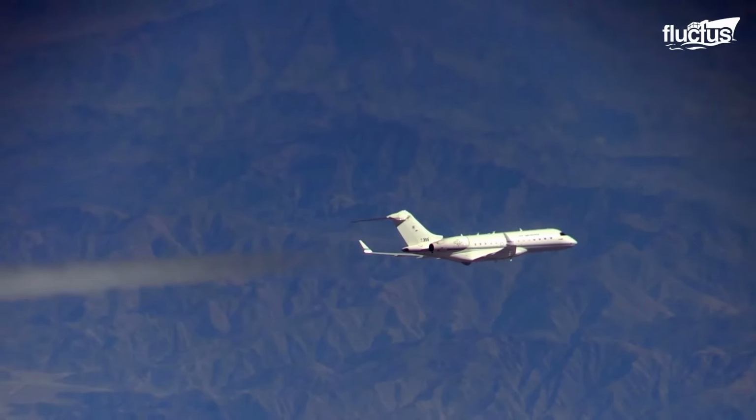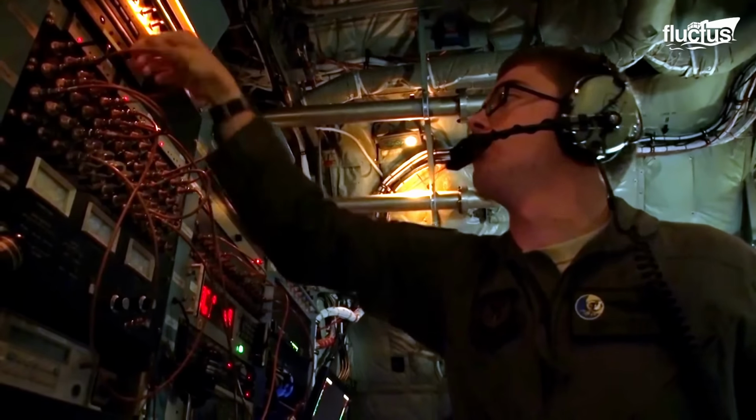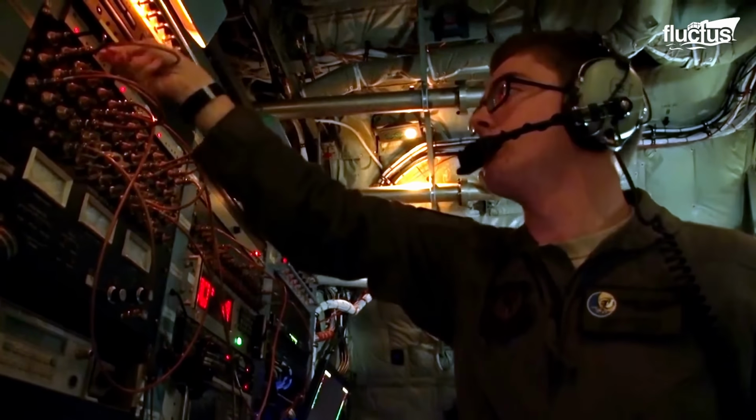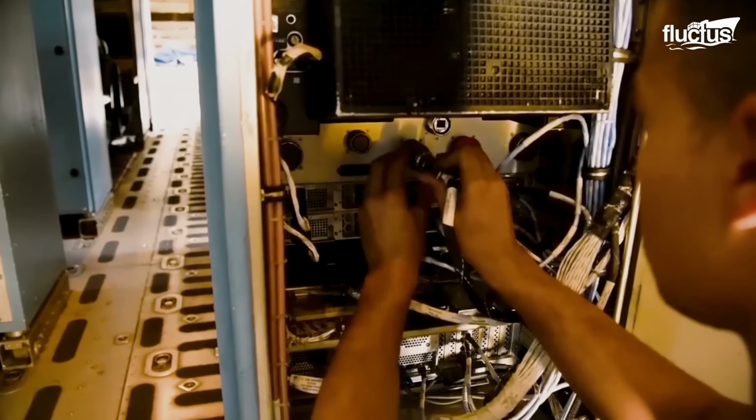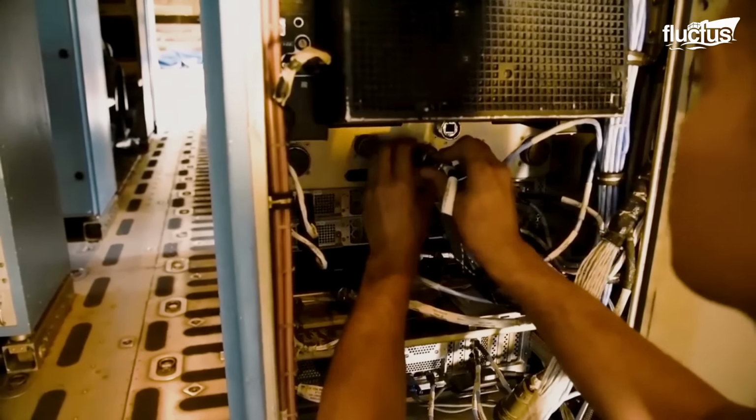Based on the highly successful C-130 Hercules transport plane, the EC-130 is designed to disrupt and deceive enemy command and control communications by jamming communications and broadcasting misleading signals. One of the later variants, the EC-130H, is equipped with an extensive suite of electronic warfare systems, including jamming pods, receivers, transmitters, and antennas.